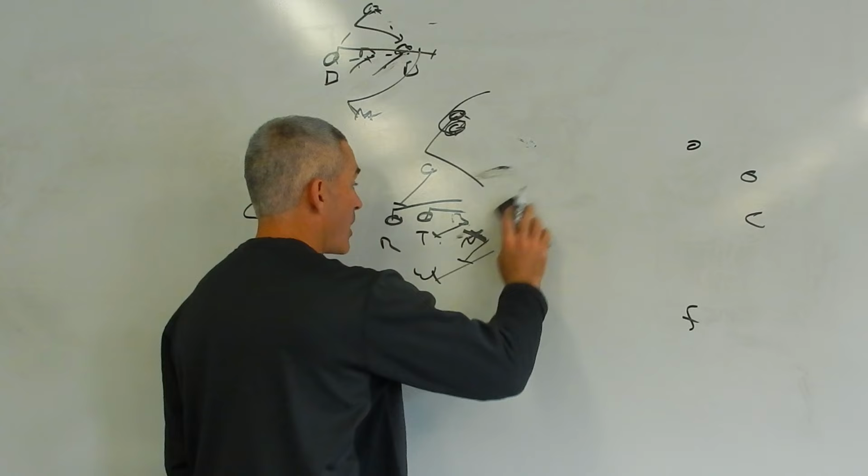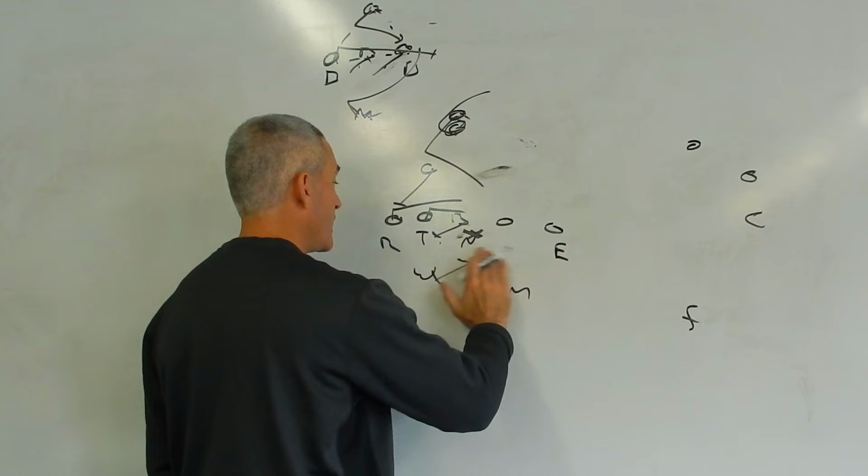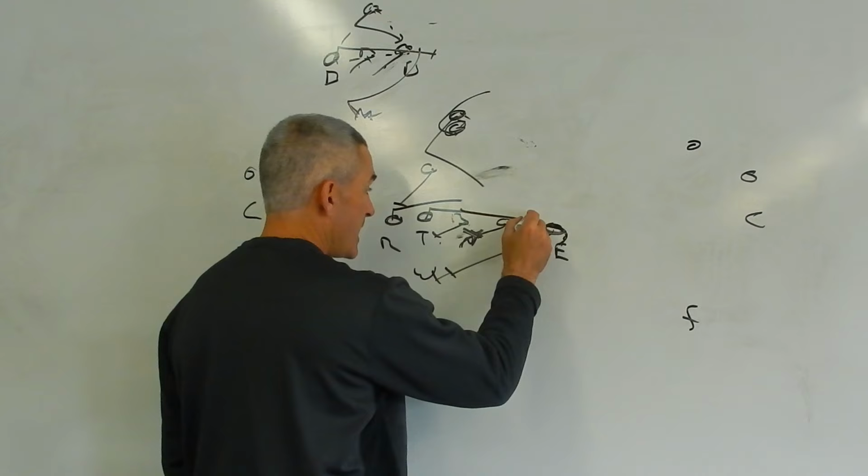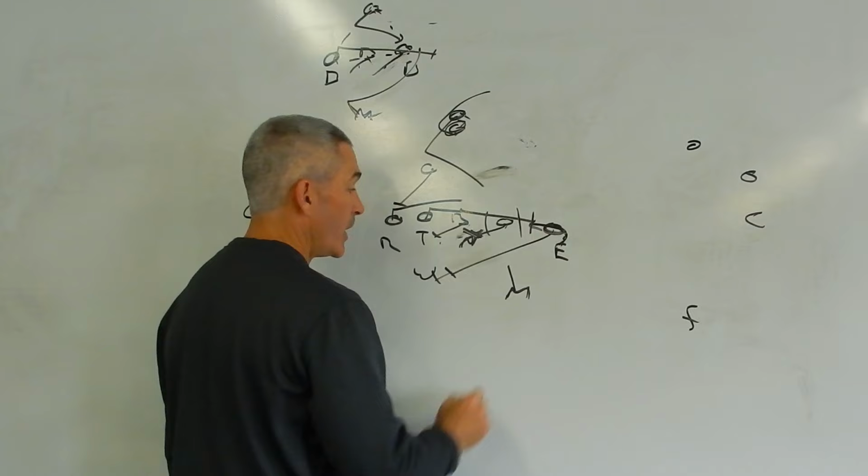As much as I harp on it, our ends sometimes get it, sometimes don't. Same scheme. He comes down, he's a little late, takes a bad first step. He's outside, he's trying to turn and get there, but he's getting there late. He's getting kicked. All right. Well, my linebacker's rule didn't change. You saw a down block, you're filling. You see open window, you fill it right now. So again, we're making him right.